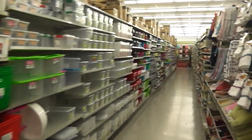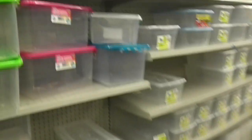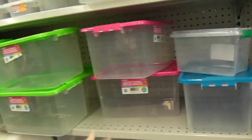Oh, this is my pillows, jam. There's pillows, there's blankets. These are kind of ew. Yeah, they feel like... But look at all these buckets. I can easily convert this into a terrarium or a fish tank. I might come back and buy these for a later video, guys.